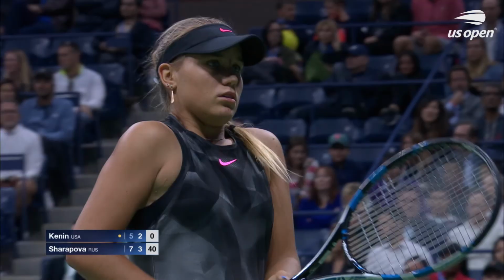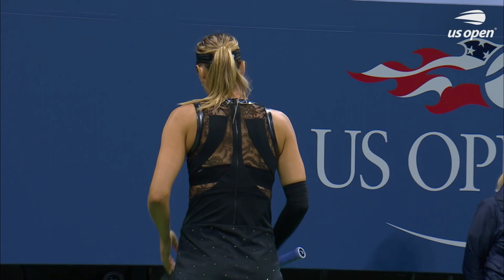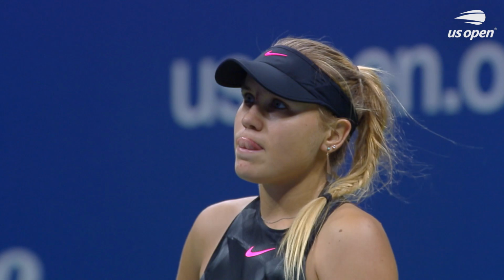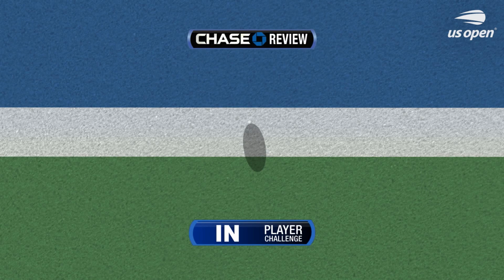Sharapova serves, the call on the right baseline. The ball was pulled in. I think she has a point. We'll see what Challenge Review says. Oh, caught it. 15-all. Sharapova has two challenges remaining.